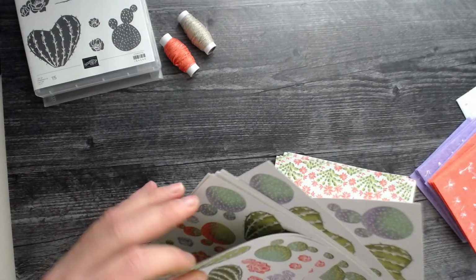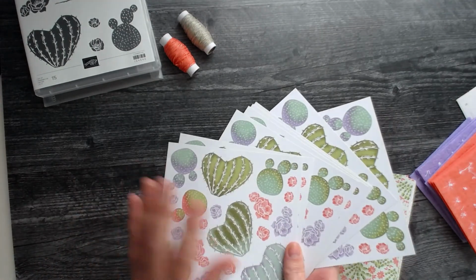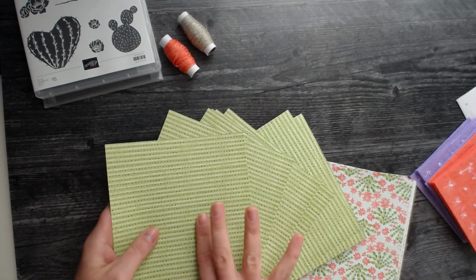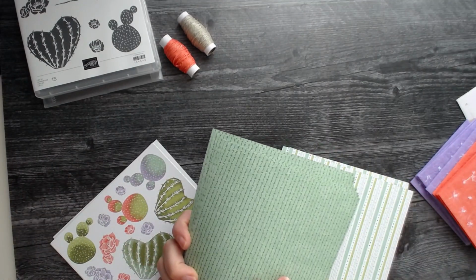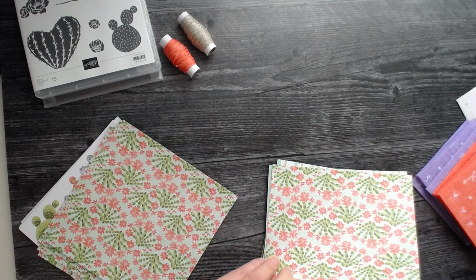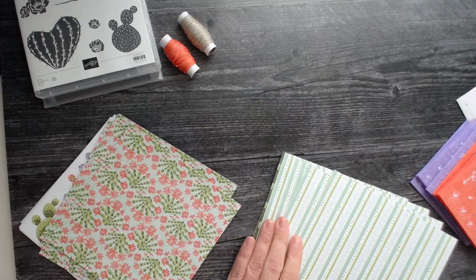So we've got 1, 2. I think there's 8 sheets of each, and they're 6 by 6, right? This one has all these pretty designs, and then we've got a nice pattern on the back of each sheet. And then here's another design, with a nice pattern on the back. So you get quite a bit of paper in here. 48 sheets.